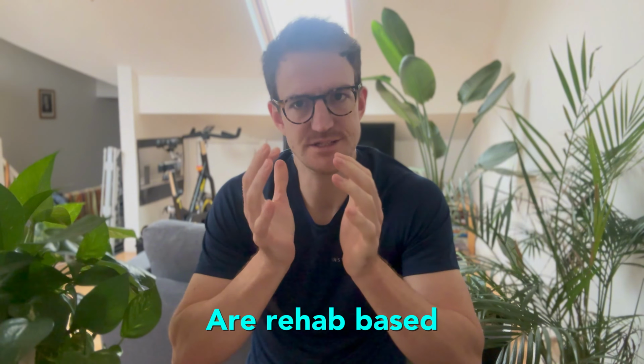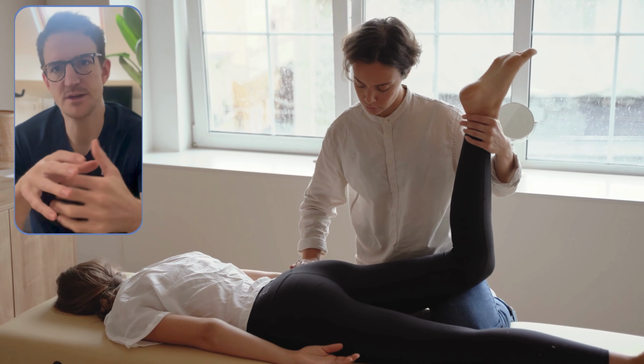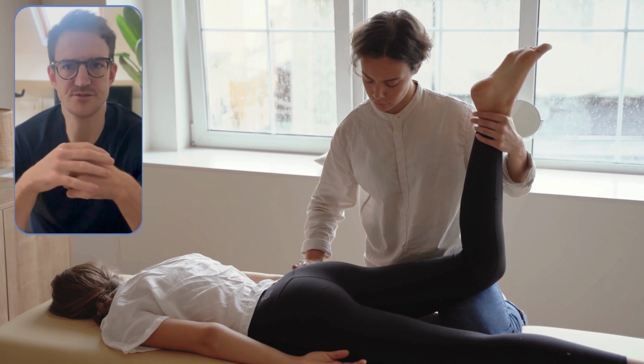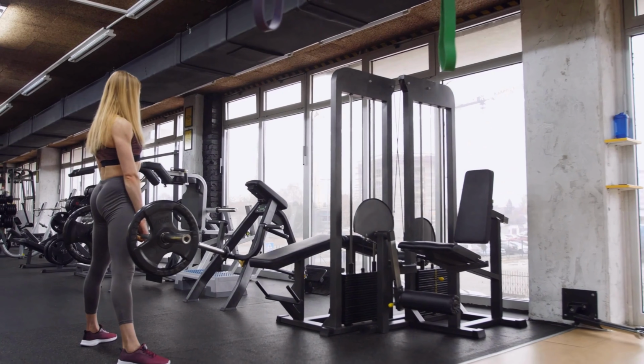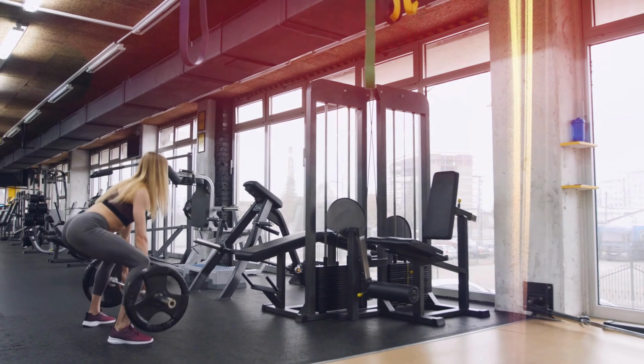are rehab based. So hands-on treatment will feel good. The hands-on treatment will make it feel like you're getting some quick wins, but actually rehabilitation, exercise, strengthening, training are going to be the things that make the difference.